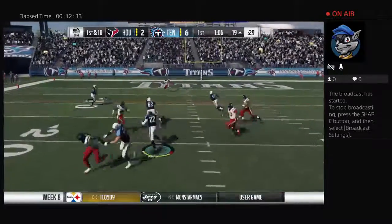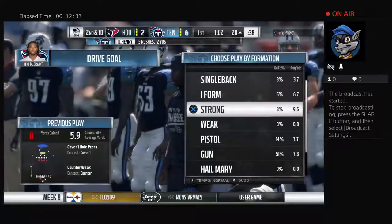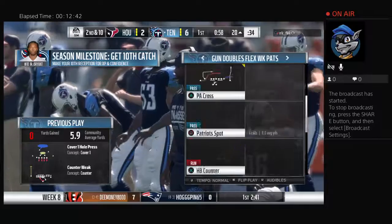A 1st down carry for Henry. And nothing doing. He's immediately taken down at the line of scrimmage. Officially no gain on the play, and it's 2nd down.